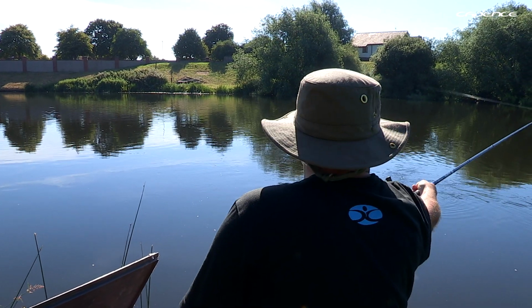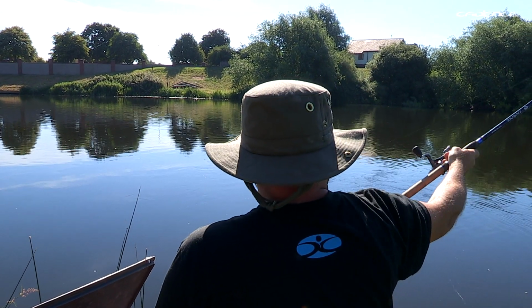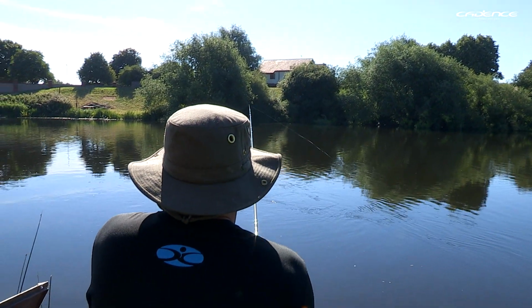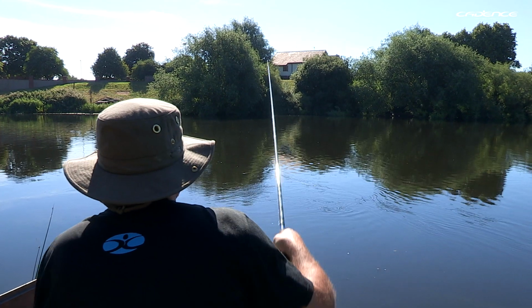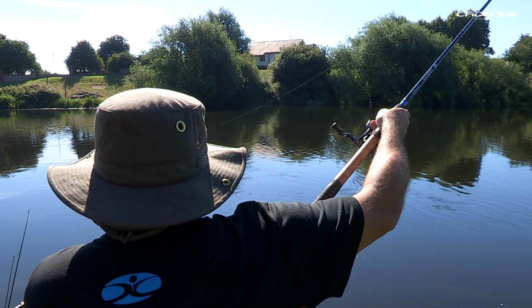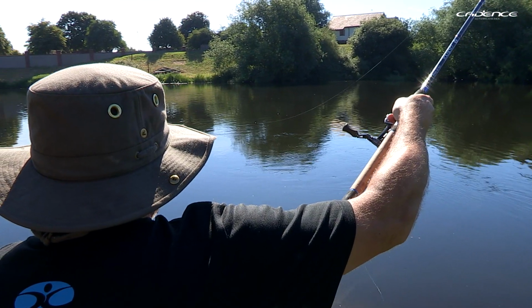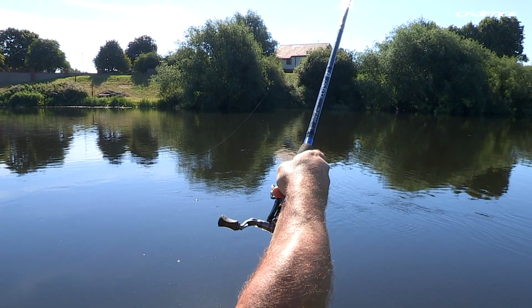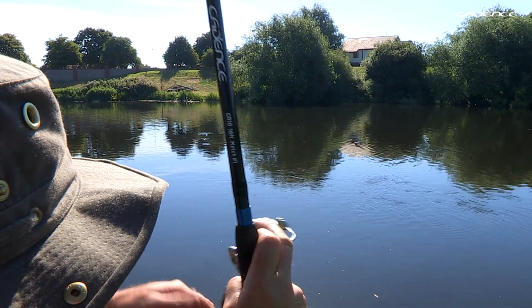The other advantage of using this setup is I'm using a longer rod. This is a CR10 16 foot number one and a heavier float. So it means I can really control the float and slow it down, which will hopefully help me if I am targeting a bigger fish like a barbel.